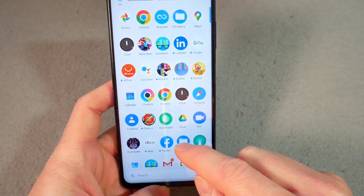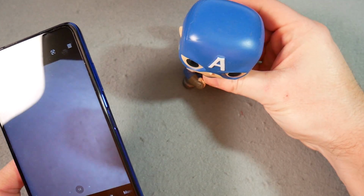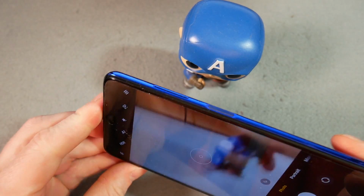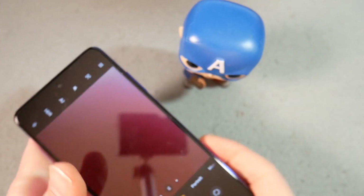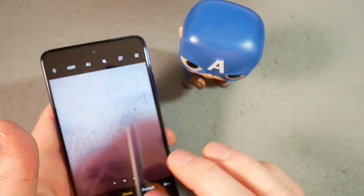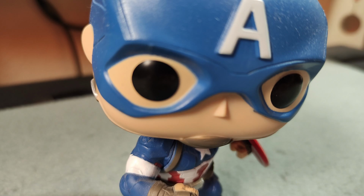Let's have a look at the camera, I suppose. So we bring in Captain America here. There we go, and I mean that looks all right. Maybe not quite fair. I was quite close to him though, so I think maybe it's a little bit unfair.